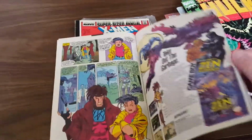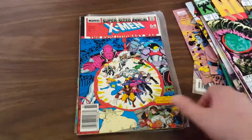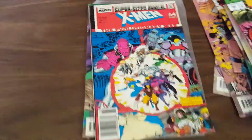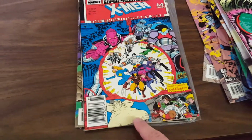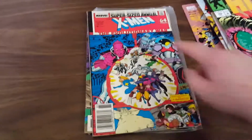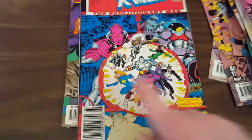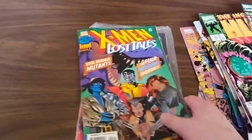I found out this is actually part of a 2-part story, I think. So I'll probably have to get the one before this as well. And then we've got X-Men Annual number... where's the number at? 12. Number 12. I just got this because of the X-Babies. I always kind of like them in the Mojoverse. And just a nice dynamic cover with the characters. I was like, why is Longshot doing the Spider-Man thing? And then I realized it's like a grappling hook type thing.